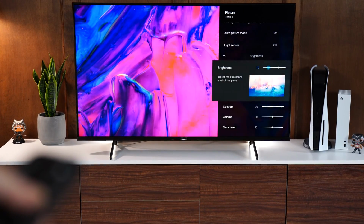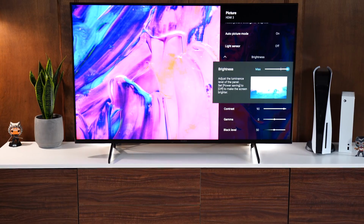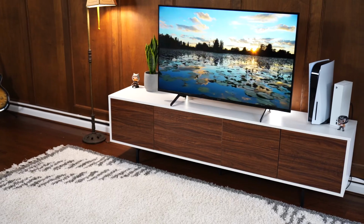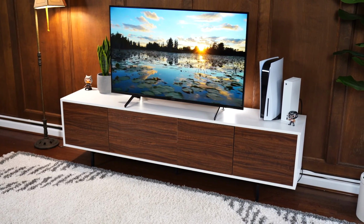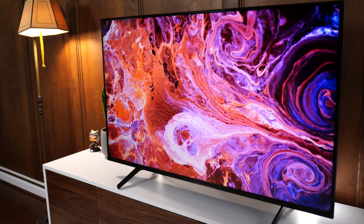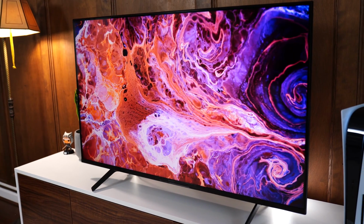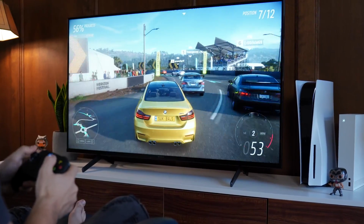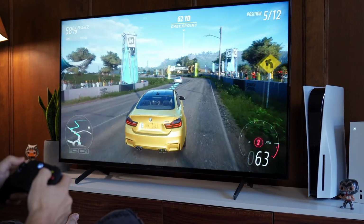SDR brightness is slightly brighter than the number 5 spot, but has much better consistency. This is bright enough to keep away most reflections and make the image pop, but when compared to the number 3, 2, and 1 spot, this is a little dimmer. This is by no means a dim TV though. HDR brightness here is okay, peaking at about 540 nits across the board, and that includes highlights. This makes for not as dynamic of an image as those highlights don't pop as much. Very similar, again, to the Q6, although slightly brighter.